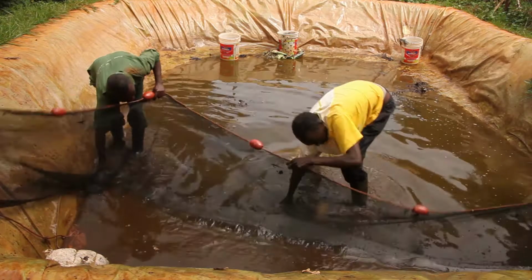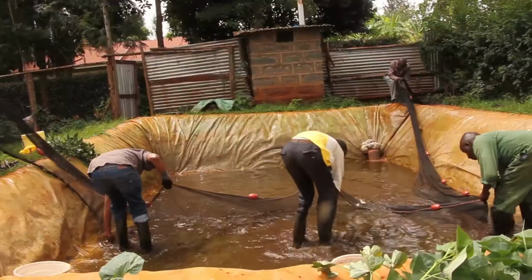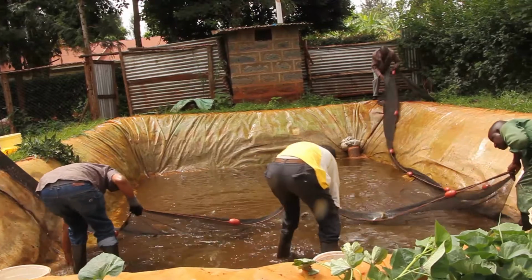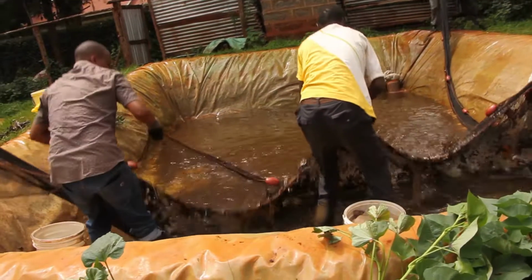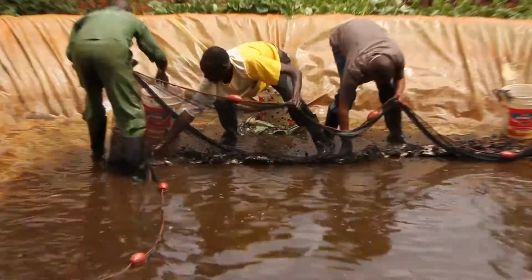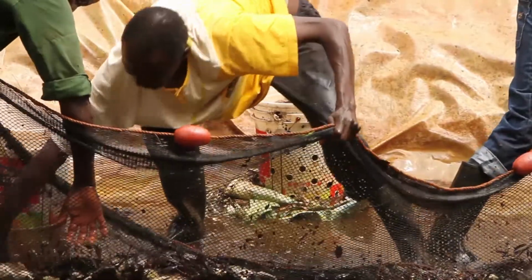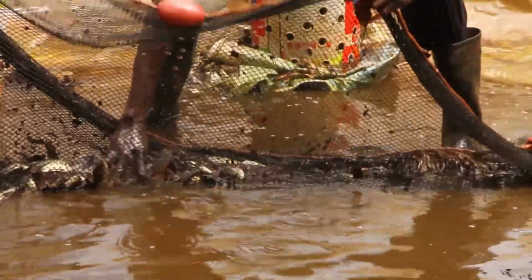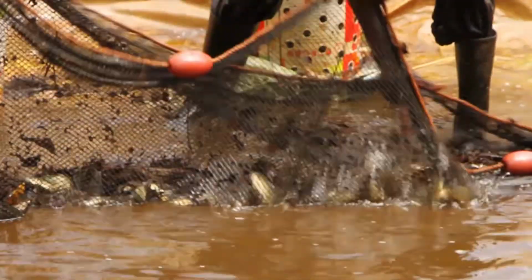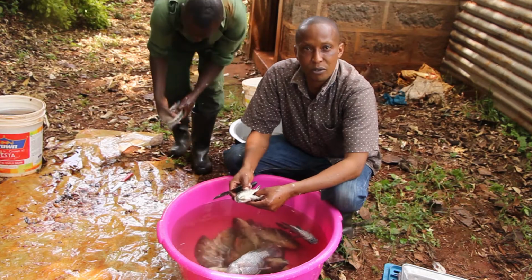So today is my harvesting day, and I'm expecting to do about 100 to 120 kgs of fish, and the market is ready. People eat a lot of fish, but they don't get it. And so availability would make everything very good. So personally, I think it is a worthwhile venture because the cost of growing fish is not very expensive.